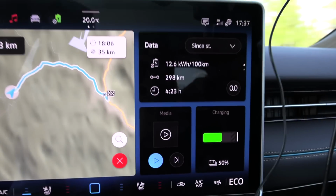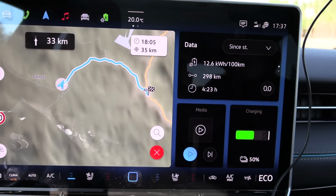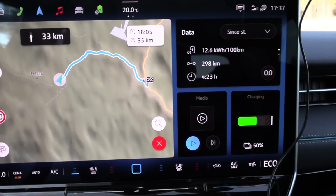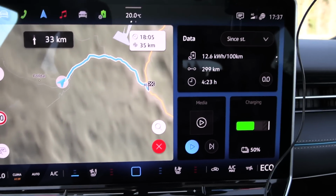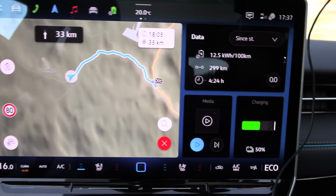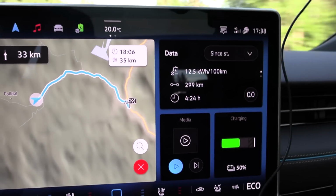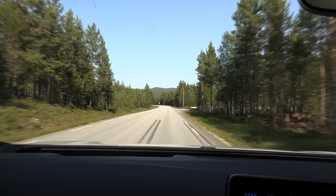And you see, even in the highlands here, the consumption is 126 watt-hours per kilometer. And we have done 298 kilometers so far. So it will be at least 600 kilometers and possibly more. And what is the time now? 5:30 in the afternoon. So yeah, still a long way to go.